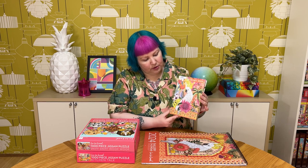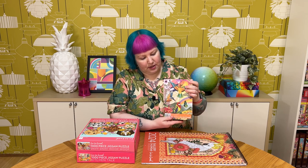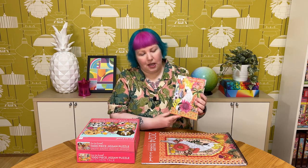And speaking of which, not only did they very kindly send me these two puzzles, but they also sent me this gorgeous diary and calendar for next year. I'm very excited about that because I actually love having physical diaries and calendars to write all my notes and appointments and things. This one's really beautiful, has gorgeous artwork, and it's like a hardbound book. I believe this artwork is called Tropicana Australiana and also features on a couple of puzzles that they did earlier in the year, which I believe you can still get on their website. So check that out if you like this design.